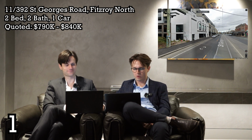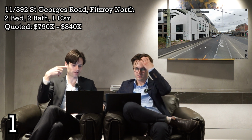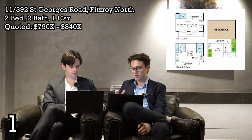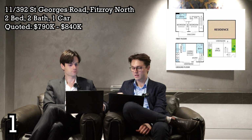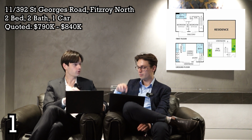What sort of property is this? So, Benjamin, come on, we're at 20 minutes. Let's go. I'm trying my best, Ben. So 2 bed, 2 bath, 1 car, asking 790 to 840k. It says it's 81 square metres. I think that's the internal, so just over 10k a square metre. Last sold in November 2014 for 720 off the plan. So this is the first time that it's sold.